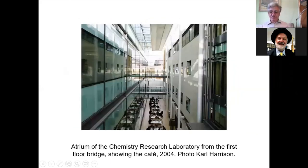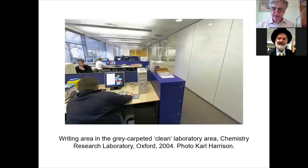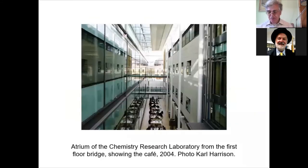And another feature of this new type of laboratory is to have an atrium. Now this atrium has a purpose too. It divides the laboratories, which are on the left, from the offices, which are on the right. Again, you have this separation of clean and dirty spaces. The offices are clean. How do I know they're clean? Apart from the fact that they are clean, they've got carpet. Clean areas have carpet, dirty areas have linoleum. That's how you can know.